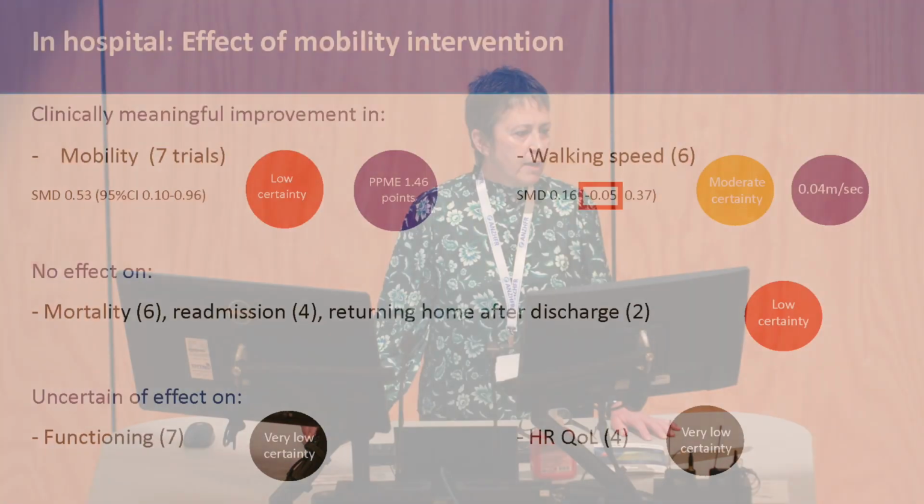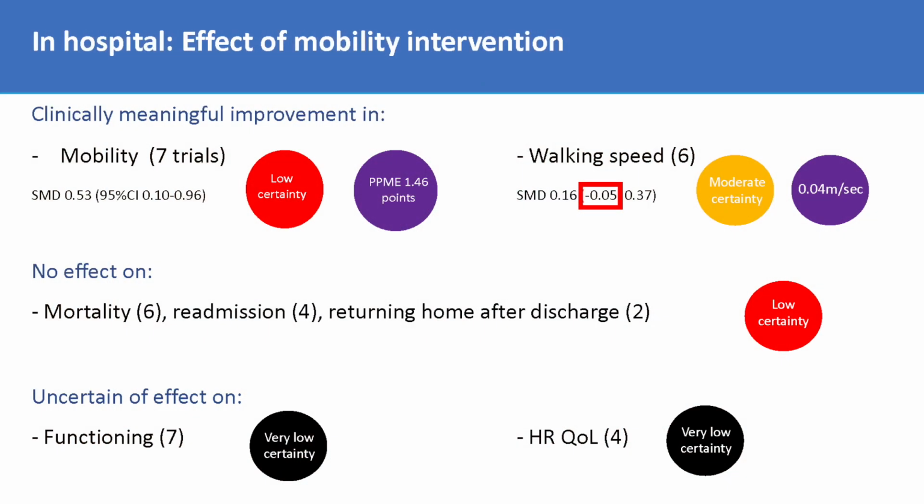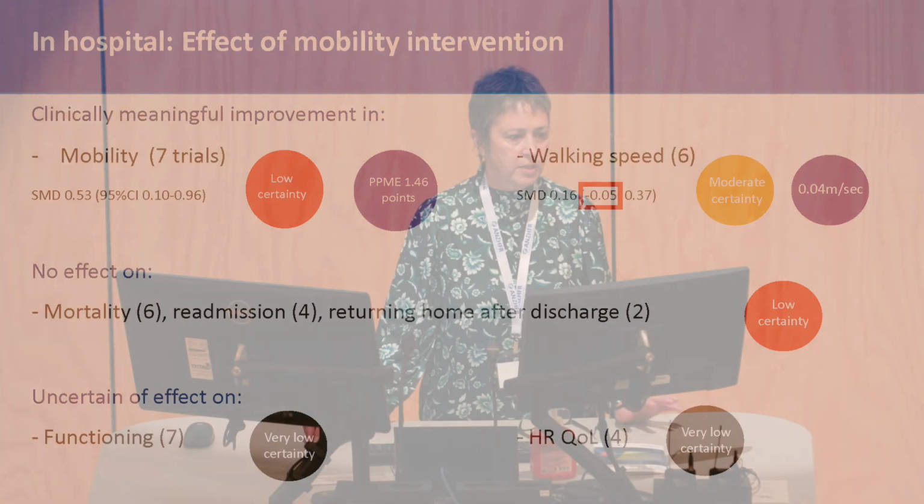Now, if we look at the findings from this review, we actually found low certainty evidence that there was clinically and statistically significant improvement in mobility for mobility interventions delivered in hospital. There was also moderate certainty evidence that these interventions overall, when pooled in a meta-analysis, can increase walking speed. However, for this, the confidence interval did include the possibility of a slight decrease in walking speed.